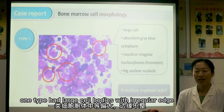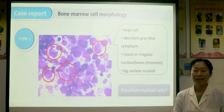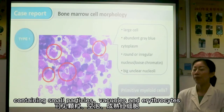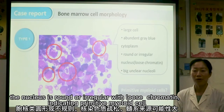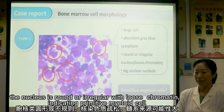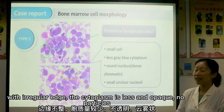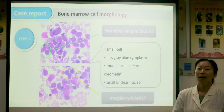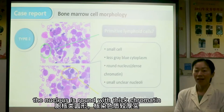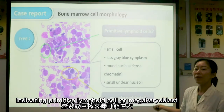One type has large cell bodies with irregular edges. The cytoplasm is abundant, containing small particles. The nucleus is round or irregular with loose chromatin, indicating primitive myeloid cells. The other type has small cell bodies with regular edges, and the cytoplasm is scant and opaque, with no particles. The nucleus is round with thick chromatin, indicating primitive lymphoid cells, only blasts.